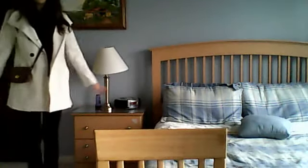So this is what the outfit looks like. So I have my cheetah print crossbody bag thing from Old Navy, and I just have my phone and cards in there. Then I have the white coat from Old Navy, and take it off. My outfit's really simple. It's all black. Then I just have the same black scarf.